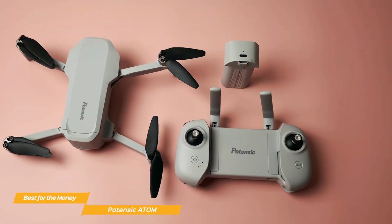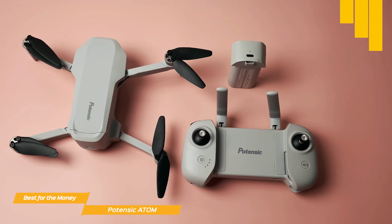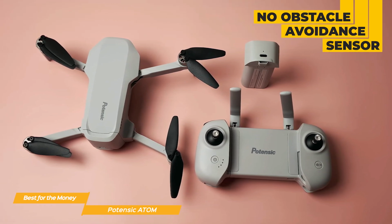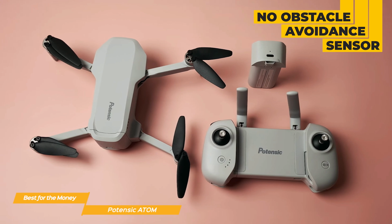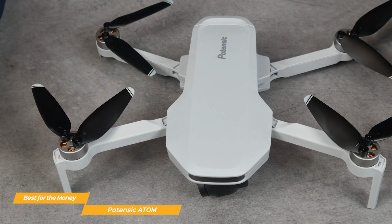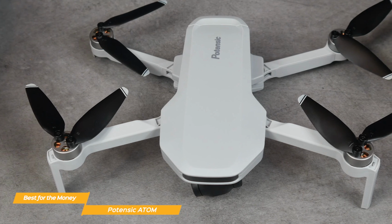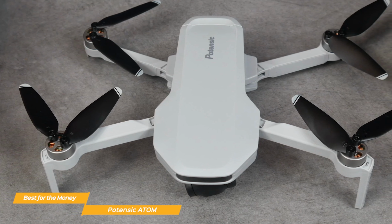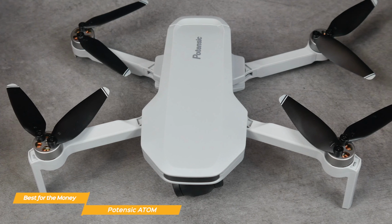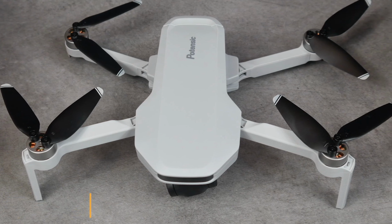One downside is that it doesn't have any obstacle avoidance sensors, the type of which you would see in premium models, so it's best used in open areas and not necessarily in a field with a lot of trees. All in all, if you're looking for a beginner-friendly drone or a budget option that still takes decent pictures, we recommend giving the Potensic Atom a shot. It comes in as our pick as the best drone for the money.